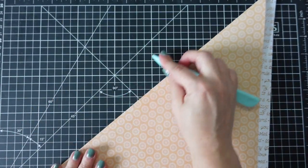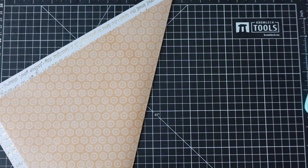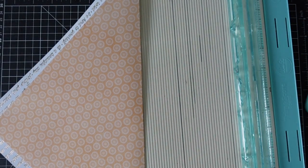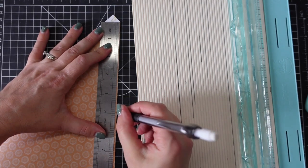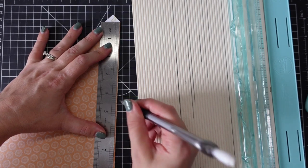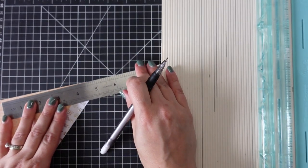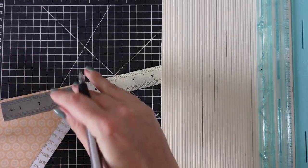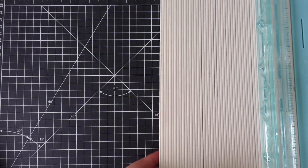Okay, so I'm actually going to do the 5 inches this time and see whether that makes a difference to our edges. Let's get the scoreboard. And we need the ruler. So I'm going to put that there, and do I do 5 or do 4.5? Let's go 4.5 and see what that does. So there. Then 4.5 there. Right.